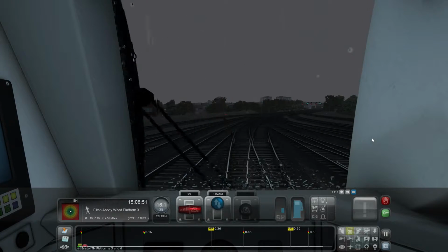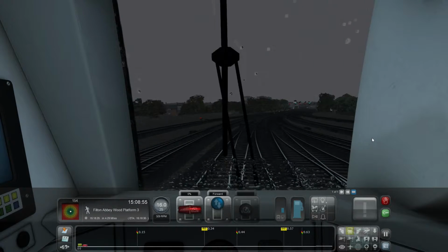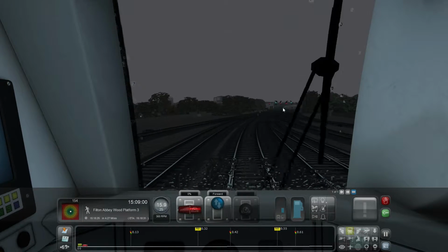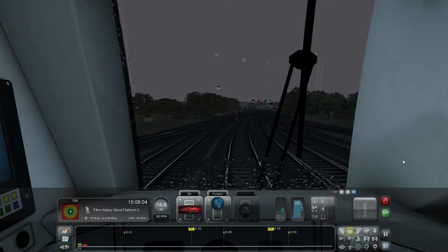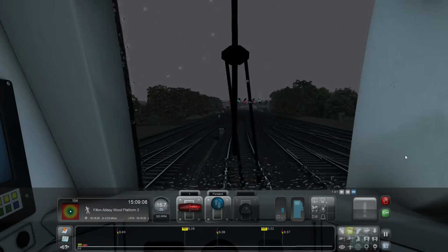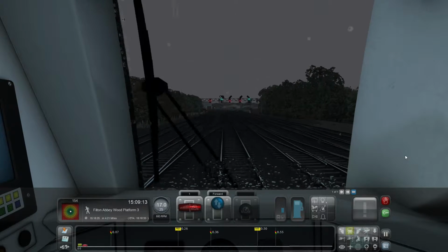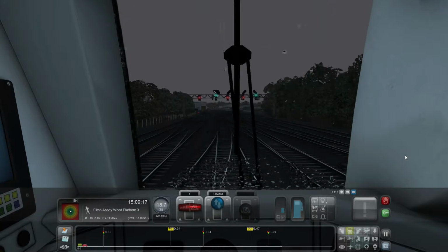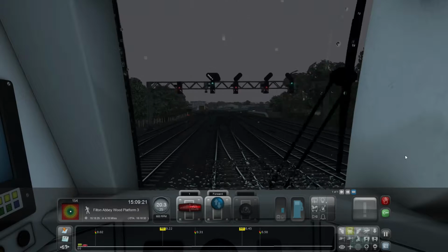We're stopping at the next gantry by the look of it. Oh no, there we go. At least I hope that's our green light. Are we following this dude? I'm sure we're following that HST. Oh well, that's fine. Yes, that is our light. It's green. We're on the diverging line, so that's fine, we won't end up right behind that guy.